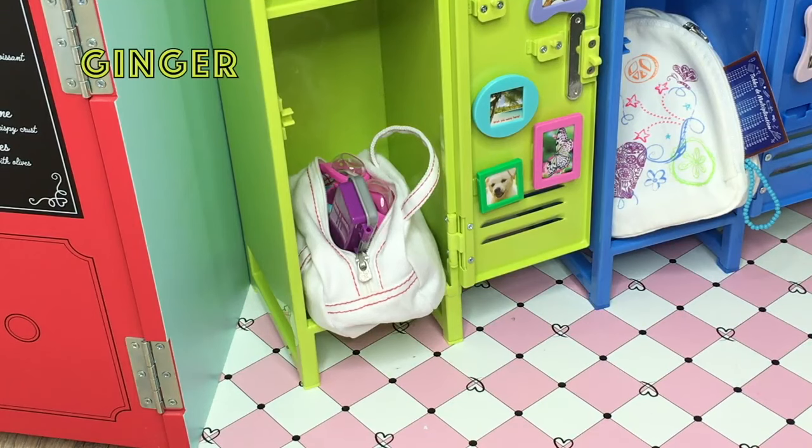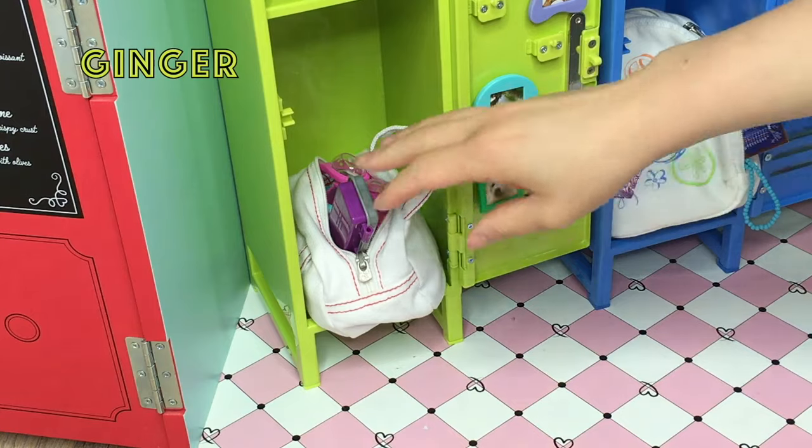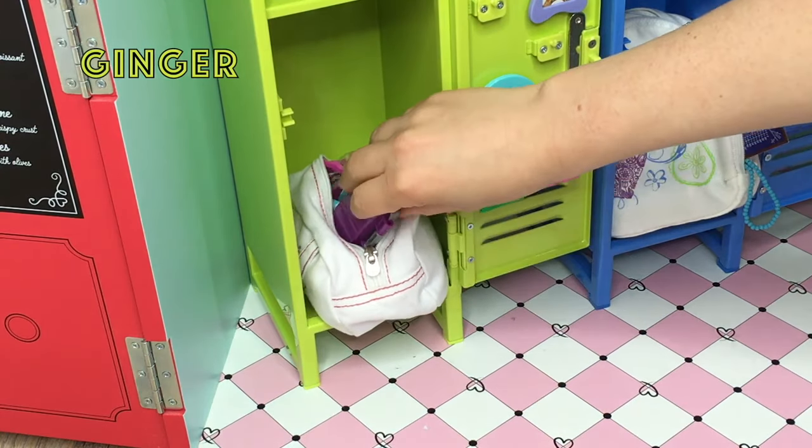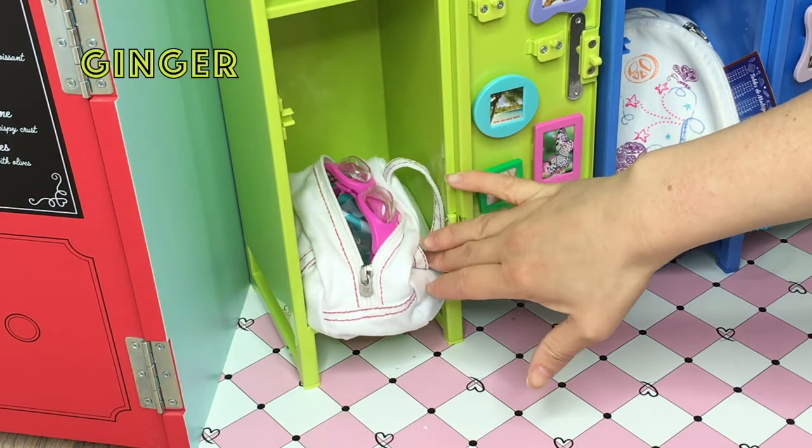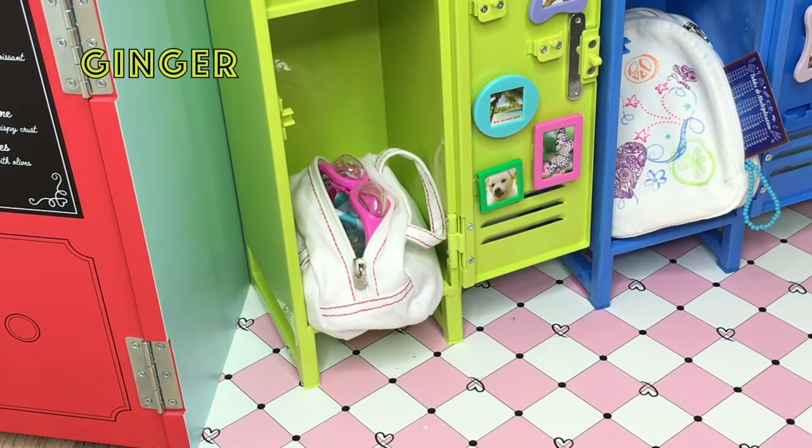And as for the bottom of Ginger's locker, we have her gym bag. Let's see what's inside. So first off, it seems to be her pencil box. I'm not sure why that's in her gym bag. It should be in her school bag. We also have some swim items. So it looks like she went to swim class last.